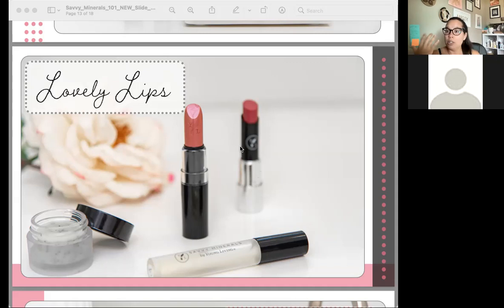But I tried them all just to know what they look like, and they all look really good on me. I was very, very surprised. There's no shade that Young Living has that I felt did not look good with me. Whereas I used to use CoverGirl, and I had to be very selective of the shade I used because not all of them look good on me.